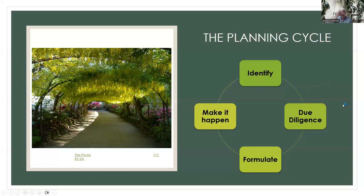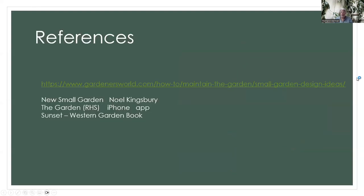Now, a garden is not static. It changes through the years, through the seasons. Not only the seasonal change, but the height and the shape of your garden changes. So keep it real, keep it under control. And that's it. That's it for me.